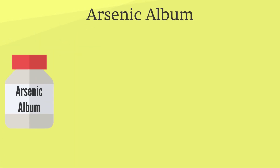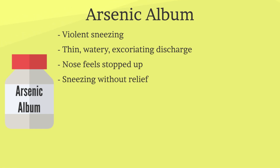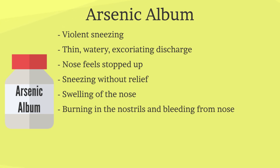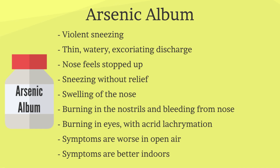Then the third remedy is Arsenicum album. There is violent sneezing, thin watery excoriating discharge, nose feels stopped up, sneezing without relief, swelling of the nose, burning in the nostrils and bleeding from nose, burning in eyes with acrid lacrimation. Symptoms are worse in open air and are better indoors.